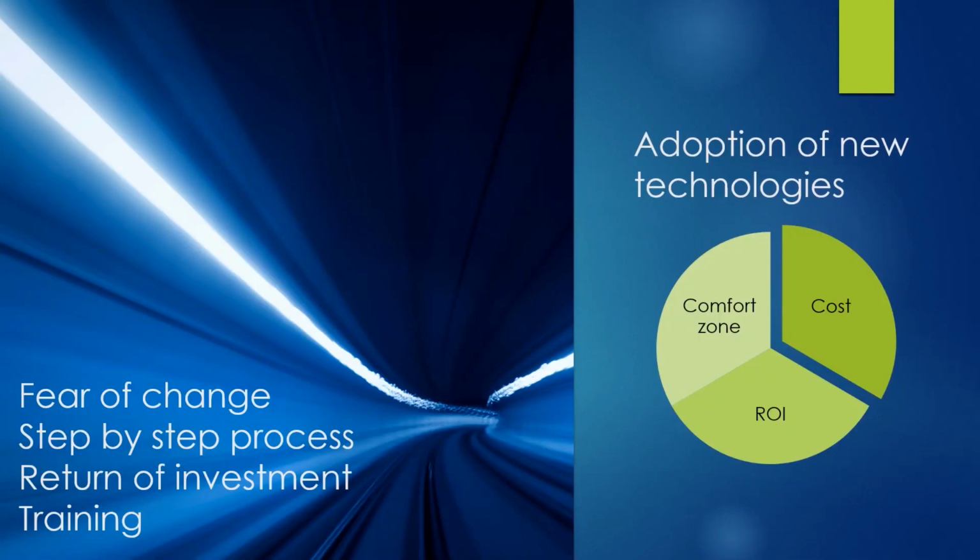The construction industry is one of the industries which adopt new technologies at a smaller pace compared to other industries. There are several factors which contribute to this slow adoption. From what I have encountered until now, fear of change is one of the biggest factors, and testing something that we are unfamiliar with gets us out of our comfort zone. But once there is proof of concept and a well-structured approach, then we can embrace the benefits of these new technologies. Training also plays a significant part.